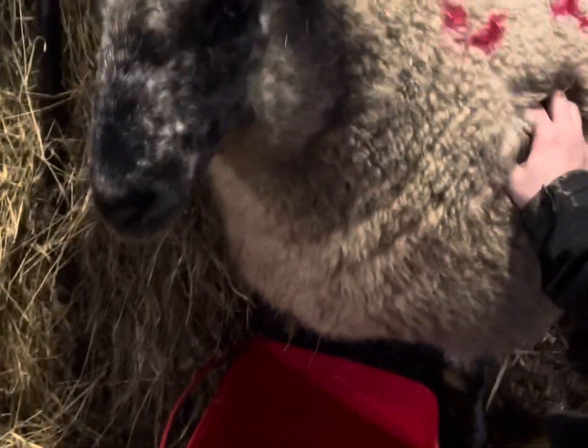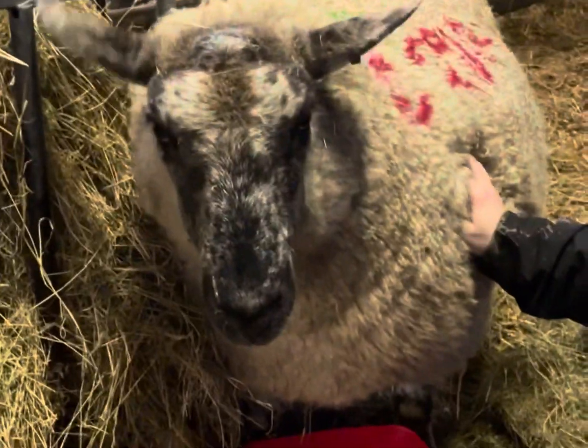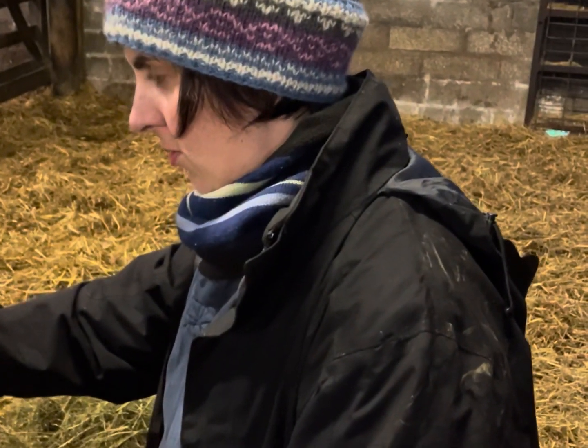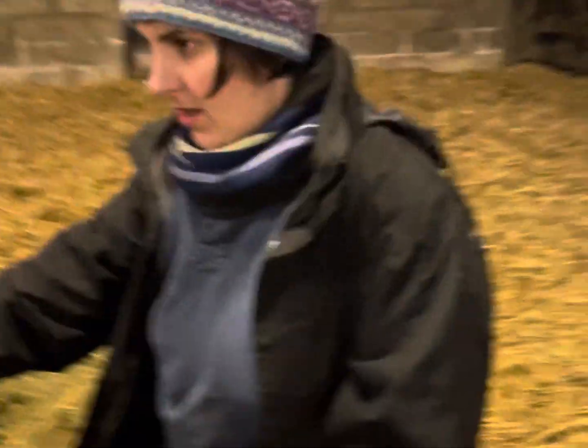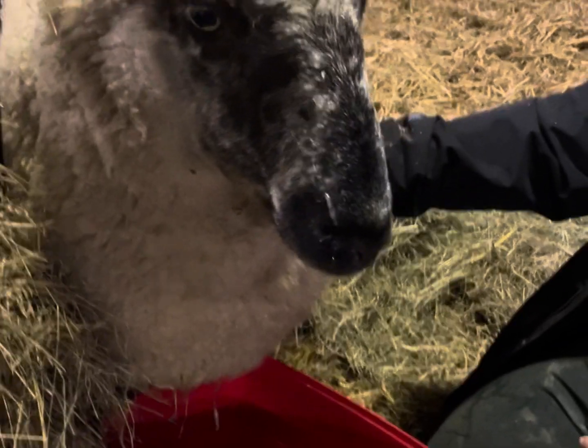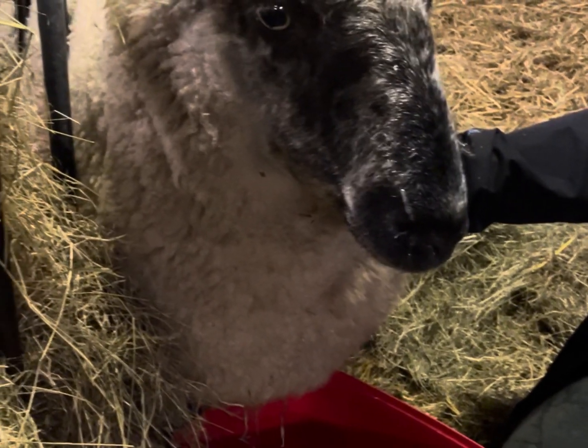So we're treating the sheep for calcium deficiency. She started twitching a little bit, and being all starey, which is what happens when they need more calcium. We've given her an injection of calcium, which we might have to give her some more of in a minute.